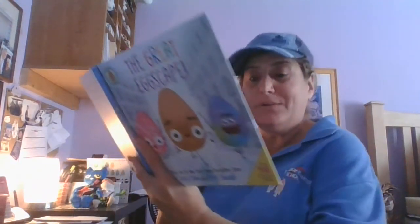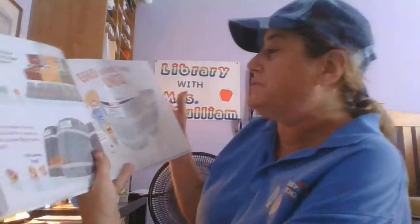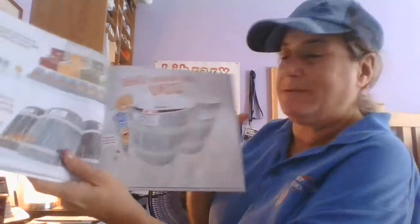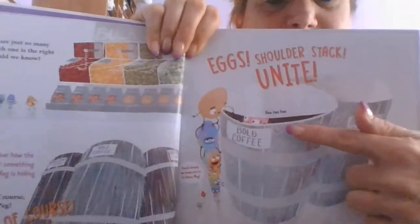Wow, there are just so many bins. But which one is the right one? How would we know? Shell, remember how the clue said to look for something bold? Do you think Meg is hiding in there? Of course, Peg said. It says bold coffee. Eggs, shoulder stack, unite. So they're all climbing up together so they can go see if she's in there.